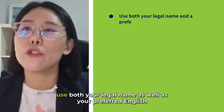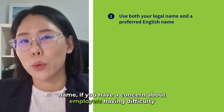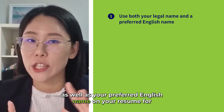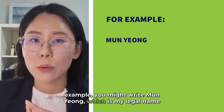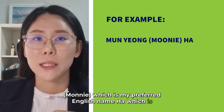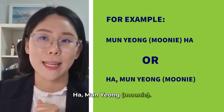Option number 1, use both your legal name as well as your preferred English name. If you're concerned about employers having difficulty pronouncing your name, you can include both your legal name as well as your preferred English name on your resume. For example, you might write Moonyoung, which is my legal name, bracket, Moonie, which is my preferred English name, bracket, Ha, which is my last name. Or you might want to start with your last name, Ha, comma, Moonyoung, bracket, Moonie, bracket.